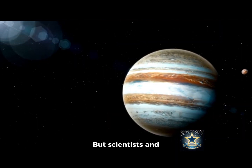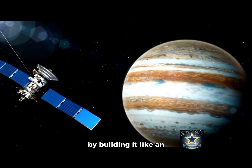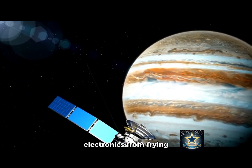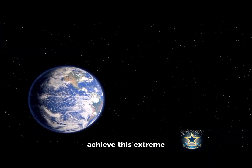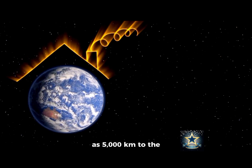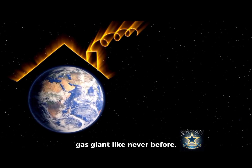But scientists and engineers designed Juno to withstand Jupiter's unforgiving environment by building it like an armored tank, protecting the probe's essential electronics from frying as it passes through the radiation zones. And because it can achieve this extreme journey, coming as close as 5,000 kilometers to the planet, it has completed 56 close orbits, allowing us to see the gas giant like never before.